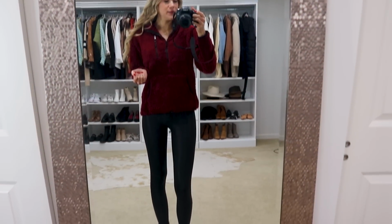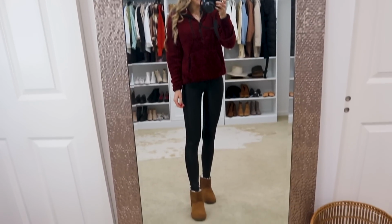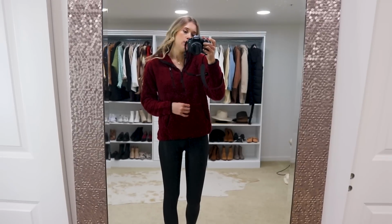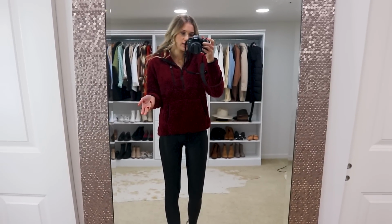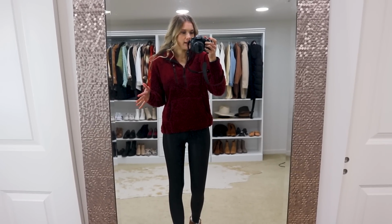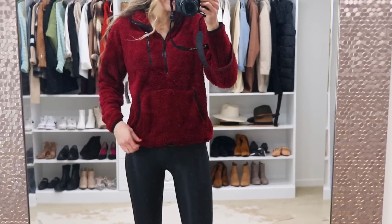Each year I like to snag a new cozy pullover or 2 just to kind of lounge around in and wear with casual outfits like this out and about, and this one is no exception. This is actually from the No Boundaries line, which is technically junior sizing, so I actually sized up to a large in this one. My suggestion would be definitely size up 1, and you probably could be fine sizing up 2. I like that this has a string right here that you can tighten the waistband.